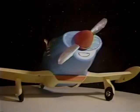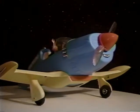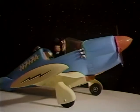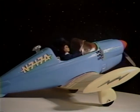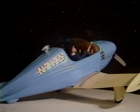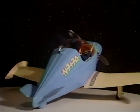This Barbie sports plane, produced by the Irwin Company in 1964, is extremely rare. So rare, in fact, that this may be your only opportunity to ever see one. Fasten your seatbelts.